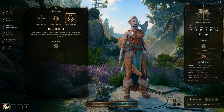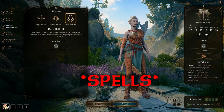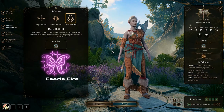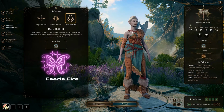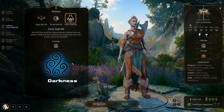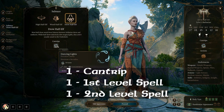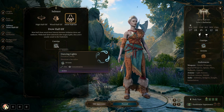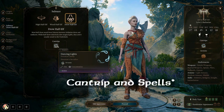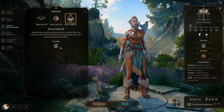With respect to the other cantrips that they can get, once you hit level 3, you can get Faerie Fire, and at level 5 you can get Darkness. So even though you start off with this one cantrip, you do end up with 3 after level 5. So it's pretty cool in that sense. You don't get dark vision though, which is unfortunate, but you do get that versatility with these cantrips. So that's the elves, or rather half-elves.